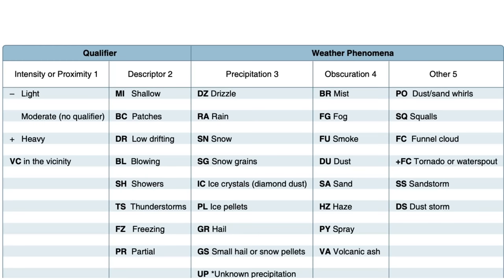Now, a lot of times, the code for the weather phenomenon will be listed by itself, but it's not uncommon for one of these descriptors to be paired with precipitation or something that's obscuring the visibility. One example that's common during the wintertime in snowy areas is BLSN. And if we take a look at the qualifier and the weather phenomenon, we'll notice that it's blowing snow that they're reporting at that airfield. Here's one I've seen before when I was up in Alaska, FZFG. And if we take a look down here, we'll see that that's freezing fog.